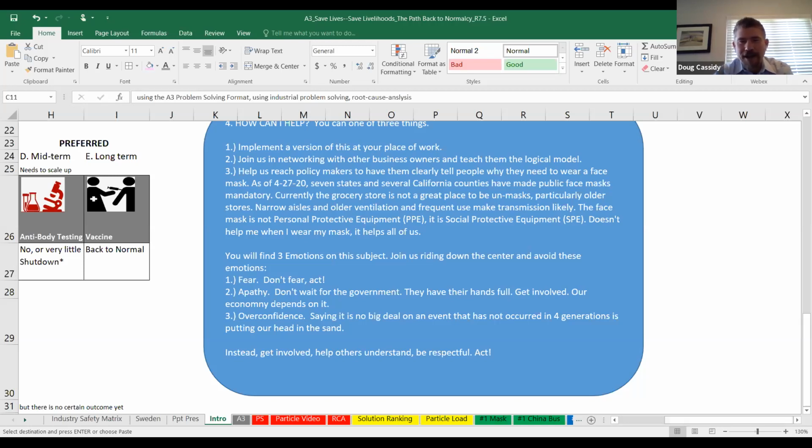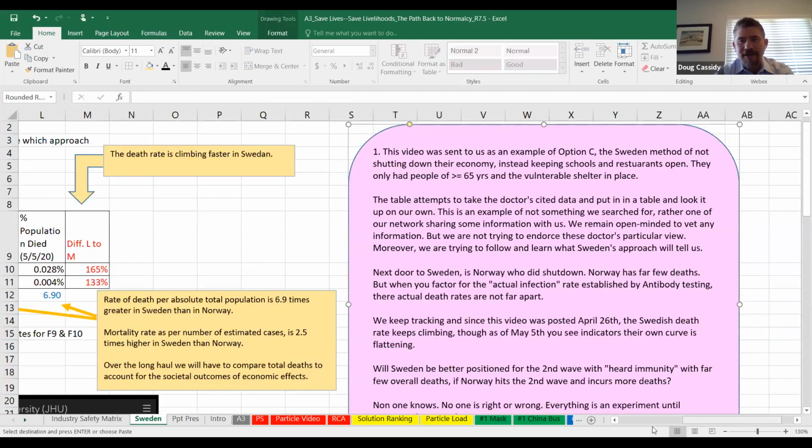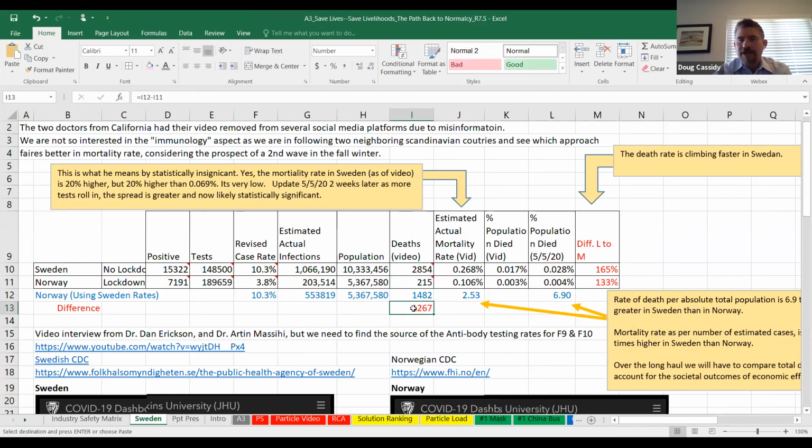And here is why. I can make this really quick. This models Sweden versus Norway. They're two countries right next door to each other. One country has shut down, the other has not. And the death rate in Sweden is definitely higher. But essentially, if you imposed Sweden's mortality rate onto Norway, you would end up with 1,267 more dead people than if you were shut down. So the problem the government has there is they have to answer to those 1,267 families. And that's why I say there's not a lot of political will right now.